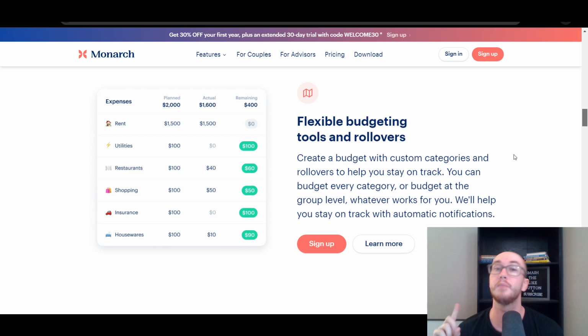So you can see how much you're spending on rent or mortgage or utilities, or how much you plan to spend on restaurants, shopping. The thing with this is that some of that money that gets rolled over doesn't really connect to your actual checking account in any way, shape, or form. This is just to plan things, and it can help you with notifications.